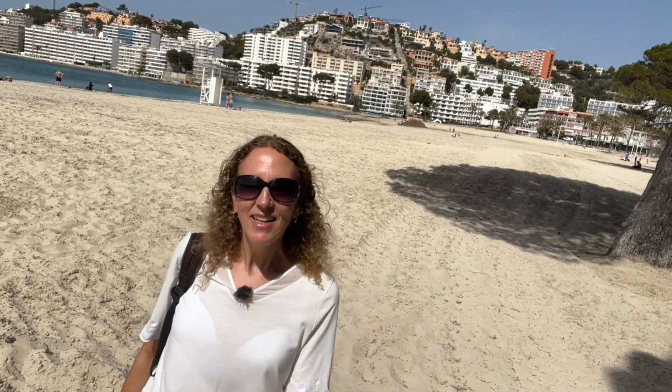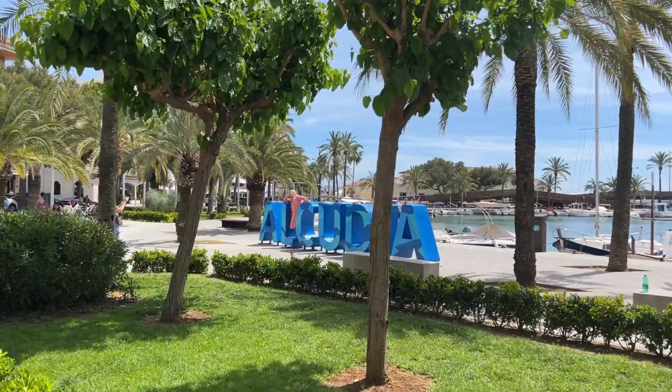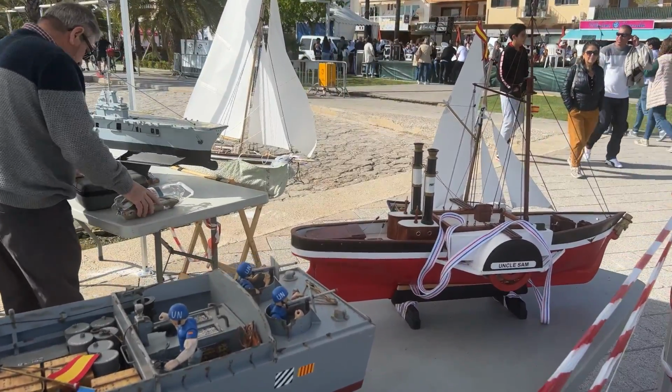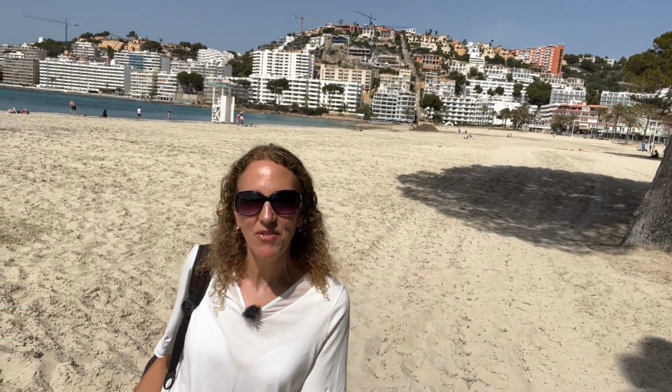So if you're heading towards Alcudia and Alcudia Port, around the 13th of April, on that weekend, it looks like they're going to be holding the Nautical Fair. They had it a couple of years ago, but well, Easter got in the way last year, so I'm hoping the Nautical Fair is going to take place around the weekend of the 13th.